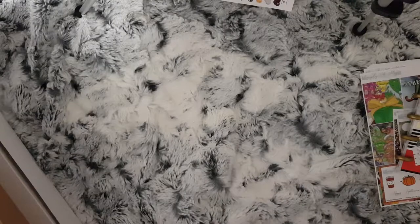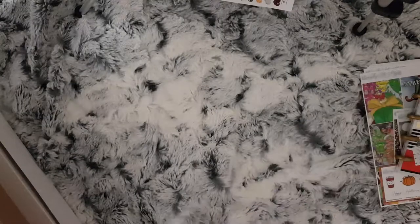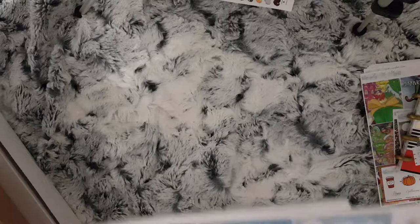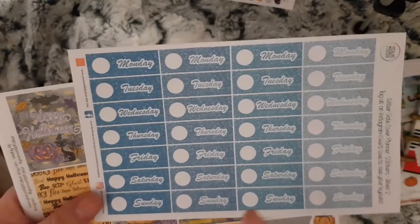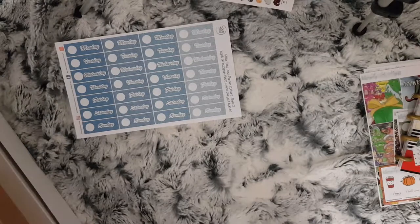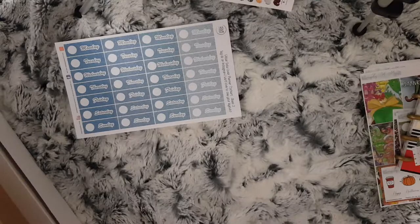I then have my order from Your World of Colour. I was late ordering this, so these will be put up for next year. Well, apart from this sheet, I have the blue glitter headers. And then I ordered two Halloween kits. These will be put up for next year now. I can't remember the name of this one.